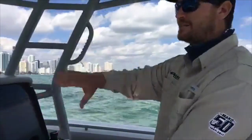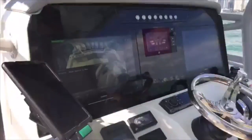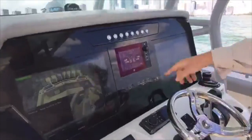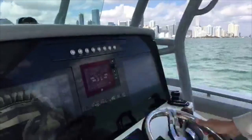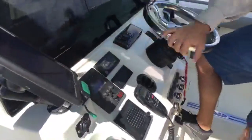Well, as you see, we have the glass dash here. You see the black background, that kind of knocks down the glare. It also gives it a good looking feature as well. We got two 17-inch Garmin screens as well as the Vessel View 7 there as well for Mercury. Stereo system here. This boat does come with active trim.